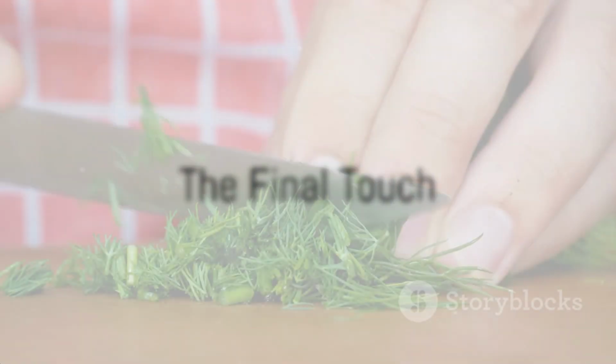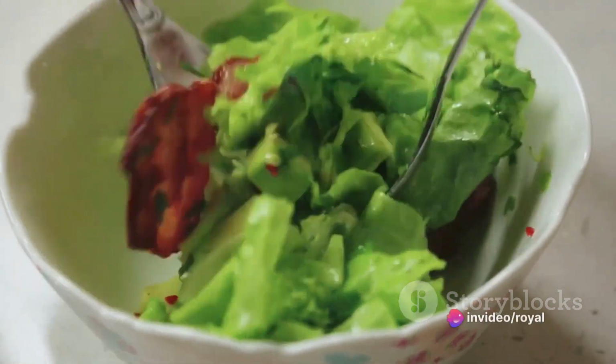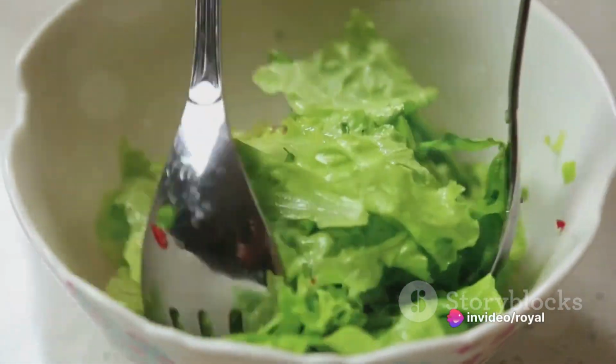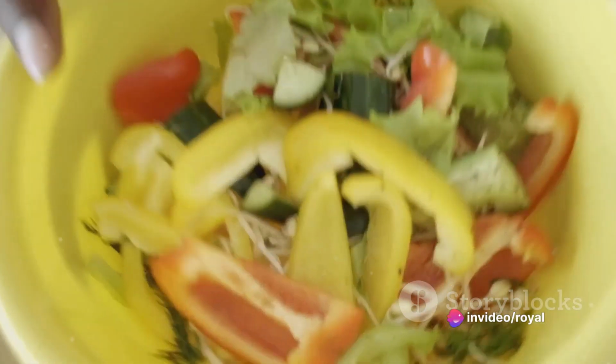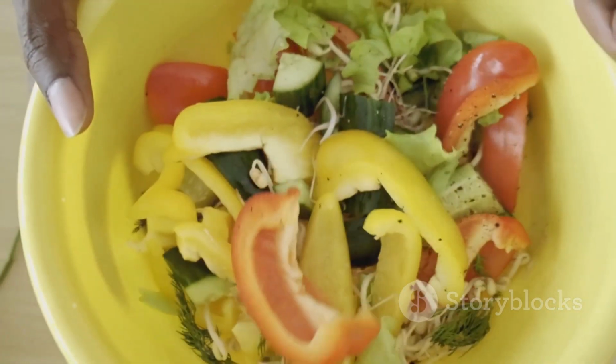For the final touch, consider adding some chopped fresh herbs. Parsley or dill, perhaps? They lend a freshness that elevates the salad to new heights. Once the herbs are in, give your salad a good mix, then refrigerate for at least 30 minutes. This little rest allows the flavors to truly meld together, making every bite a symphony of taste.